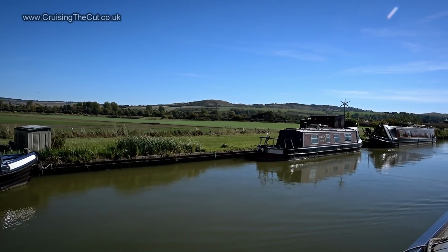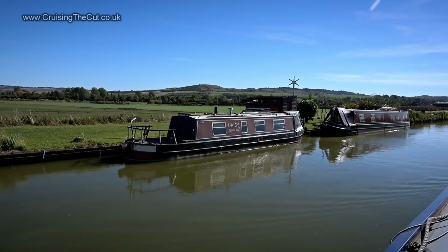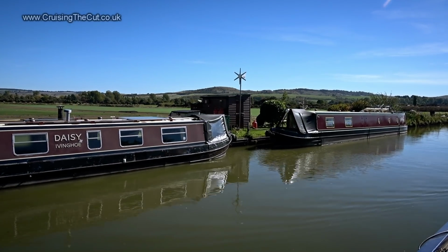I'm trying to work out what hills those are, and I'm guessing it must be the Chilterns, because I'm sort of down in that direction. But if anybody knows, do feel free to write something in the comments below if you would.